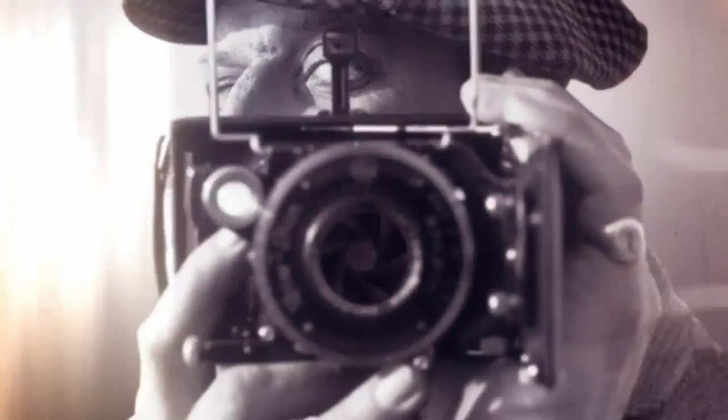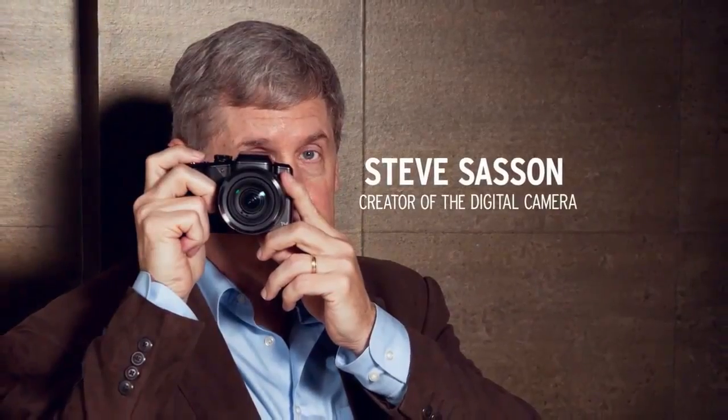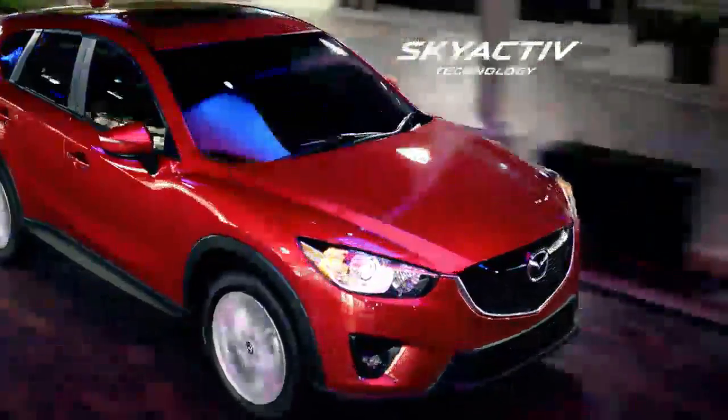The camera, virtually unchanged for 100 years, until technology made it more efficient, when one man created the digital camera. Mazda made the CUV more efficient with SkyActiv technology. This is a pirate transmission from District 13. Hang on, Peter. We're still here.